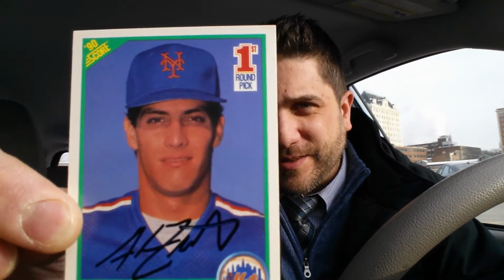Next is one that I sent out recently, Alan Zinter. I like these 90 score rookies, like I've been saying, and a lot of the guys actually will sign. I know there's a Frank Thomas that I'll never get, but it's kind of fun to send out the TTMs of those guys, see how much of the set I could get.